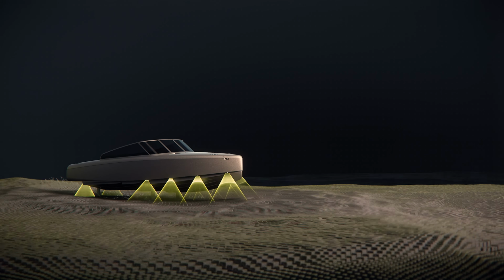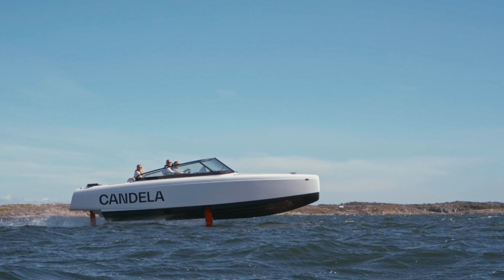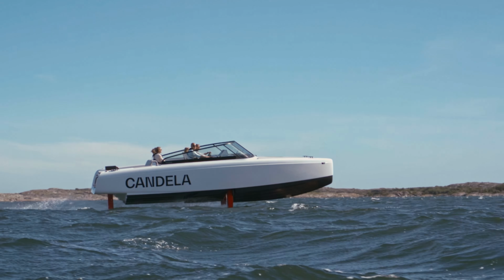The Candela has several height sensors that measure distance from the boat to the water in real time, so we can adjust the foil to cope with waves. But the boat must also know its position in space. In addition to the height sensors, we have a GPS, gyroscopes, and accelerometers. And data is fed into a computer, the so-called flight controller.